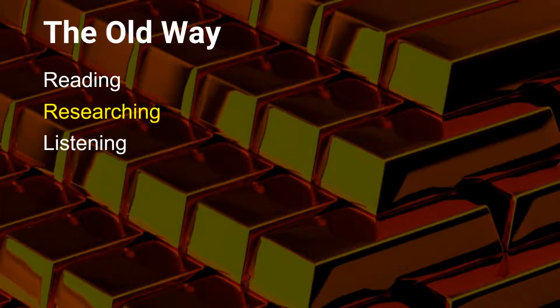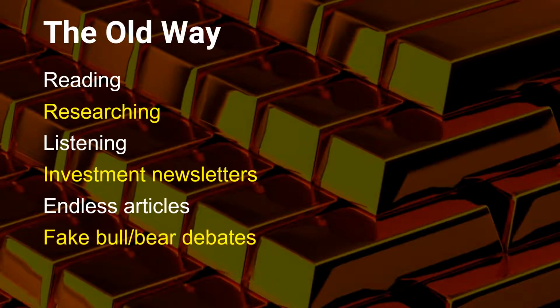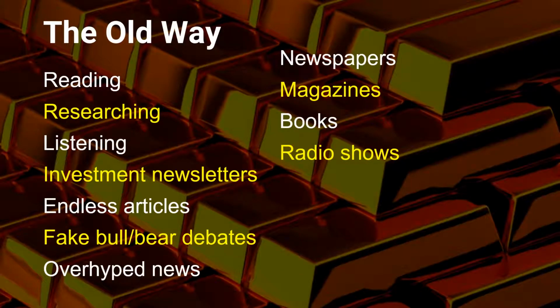So you might be doing it yourself, or maybe you did this at one time before you had an advisor. You're reading, you're researching things and listening to the TV and the radio and reading your investment newsletters of the gurus and the endless articles online. And they have the fake bull-bear debates on TV every 5 minutes. And the news is overhyped about why the market's down one day versus up the other, constantly coming up with reasons why you should be worried. You got all this literature out there from the newspapers that has all the advice, the magazines, the books, the radio shows, which make you feel smart to listen to.